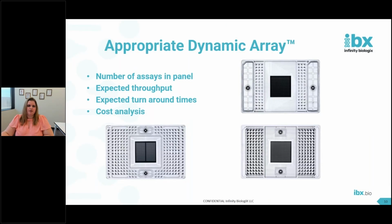So first I want to show you 3 different examples of arrays. This array is a 48 by 48, so you can have 48 assays by 48 samples. This array is 192 by 24, and this is the one where you can have either 192 assays by 24 samples or 24 assays by 192 samples. And then this is the 96 by 96 panel, which does 96 samples by 96 assays.